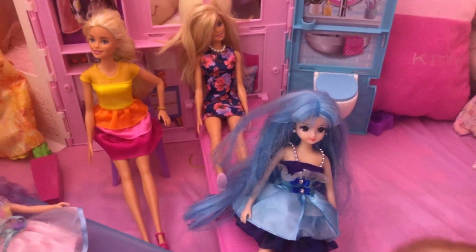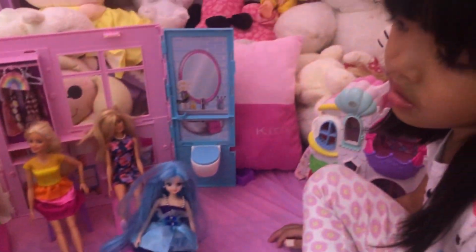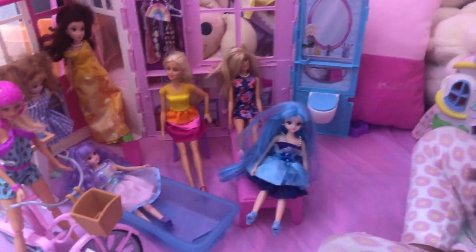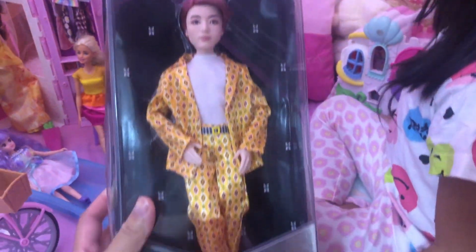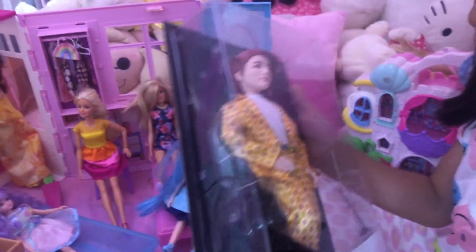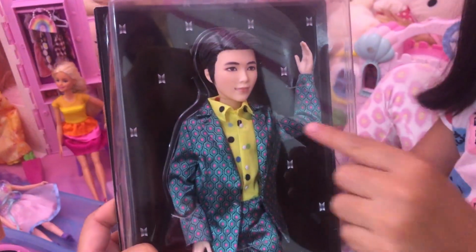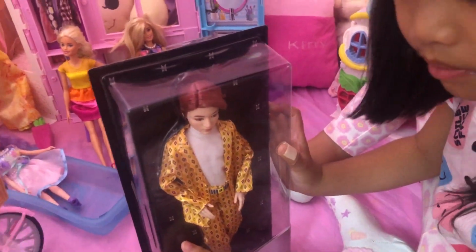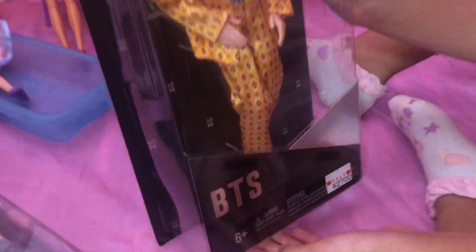Of Erin's doll, and this time they will have a daddy. Are you happy? Yeah. Are you excited to open the BTS dolls? Yeah, let's go. Which one are you going to open first? The green. Yes, this is RM. RM. Yes, and this is Jungkook. Jungkook. Right.